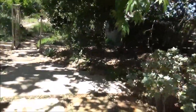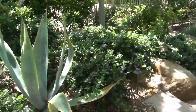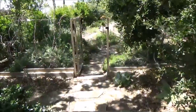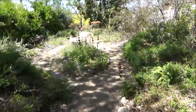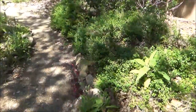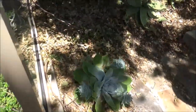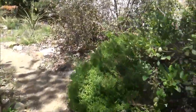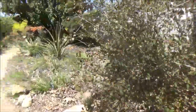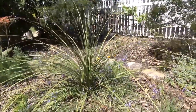Did you notice that salvia on the way around the corner? I think that's Bee's Bliss. Not 100% certain. So then you come down here, there's hummingbird sage. Whoa, massive dahlia. Mixture of natives and non-natives. This looks like a big red yucca.